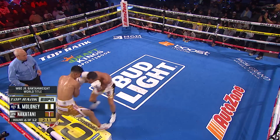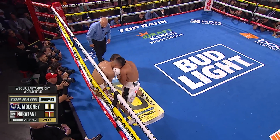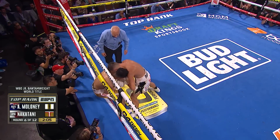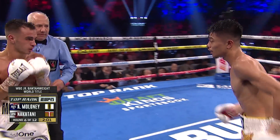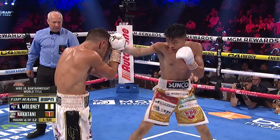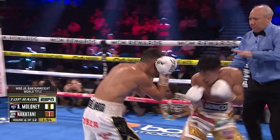Reminder, at the conclusion of this World Championship fight, we will hear from the undefeated pound-for-pound elite Shakur Stevenson, already a 2-division champion. He is greatly interested in what happens in our undisputed title fight tonight between Haney and Lomachenko. Oh, good shot right there from Moloney.